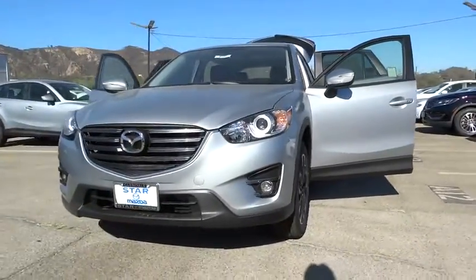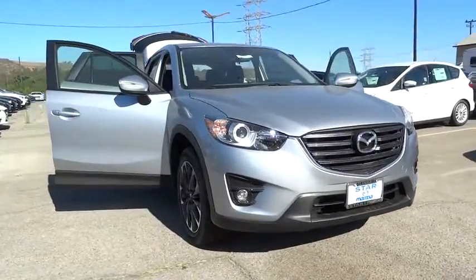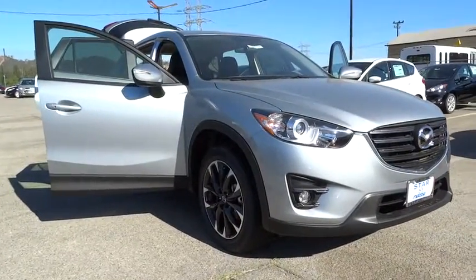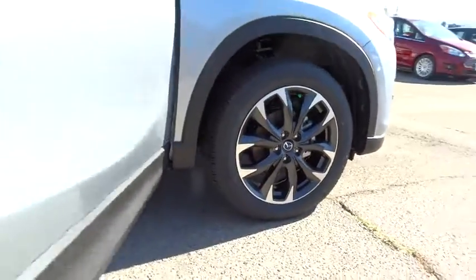2016 Mazda CX-5. With its fuel-efficient engine, engaging driving experience, and daring styling, the Mazda CX-5 is a good pick for those seeking a sporty yet thrifty crossover SUV. This vehicle has less than 100 miles. Here are some of this vehicle's great options.